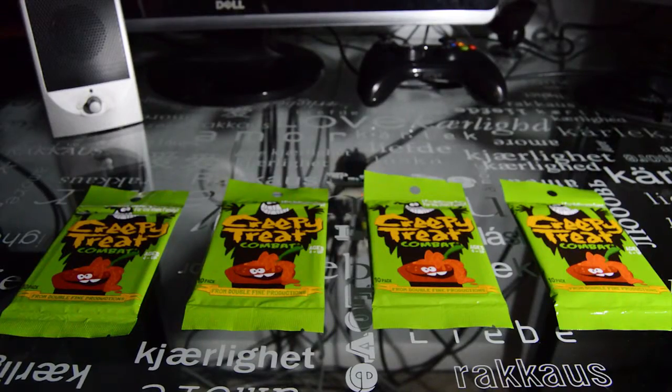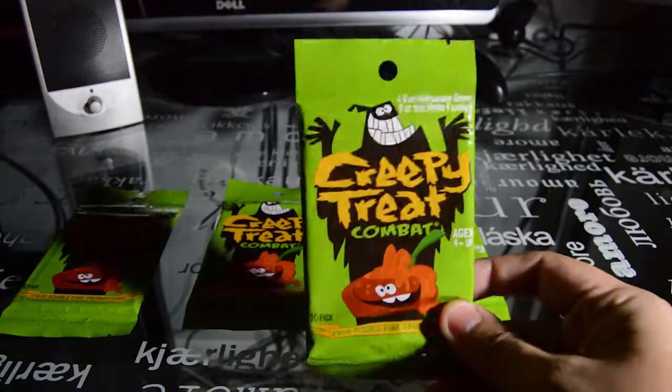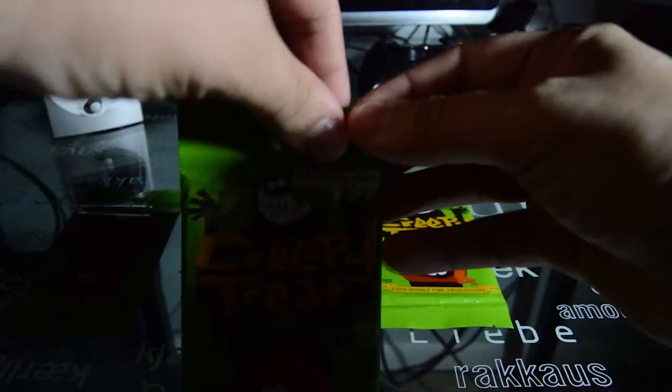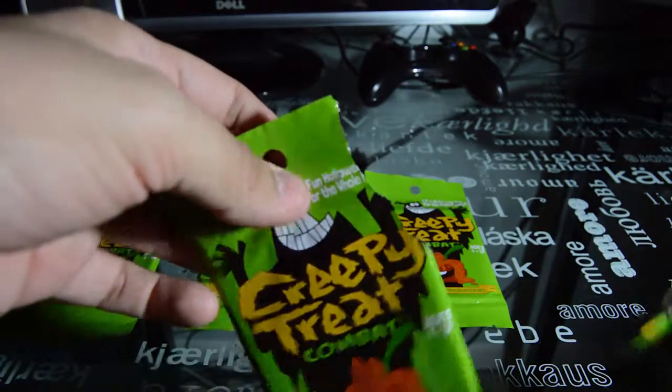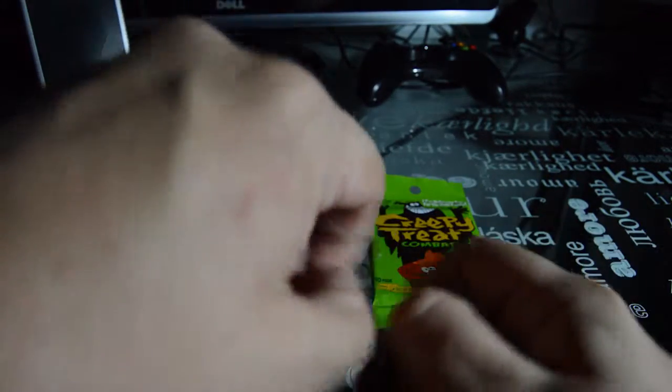Alright guys, let's go ahead and open up some of these creepy tree cards. So let's go ahead and open card pack numero uno. That's number one in Spanish. That's where I probably make that joke every time I make one of these opening videos.